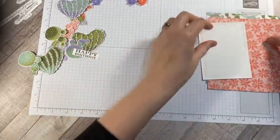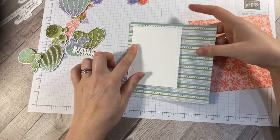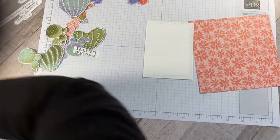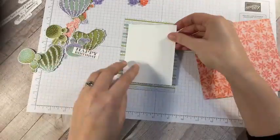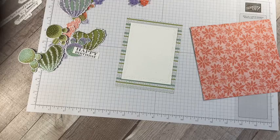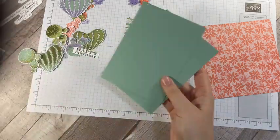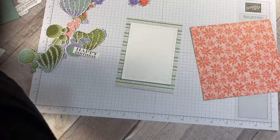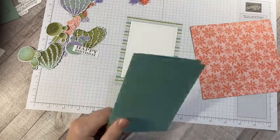Let's do 1.5. Oh, I can't think. Don't know what to do with that. So let's do 1.5. So I've done 10.5 by 14.8. So I've gone full card front. And I'm just going to grab a mint macaron card base. And we'll score that at 10.5. Oh no, we've just cut that, never mind. Whoops. We'll score the other piece at 10.5 and we'll have some mint macaron pieces for later. Handy, see? I meant to do that. Evening, Louise.